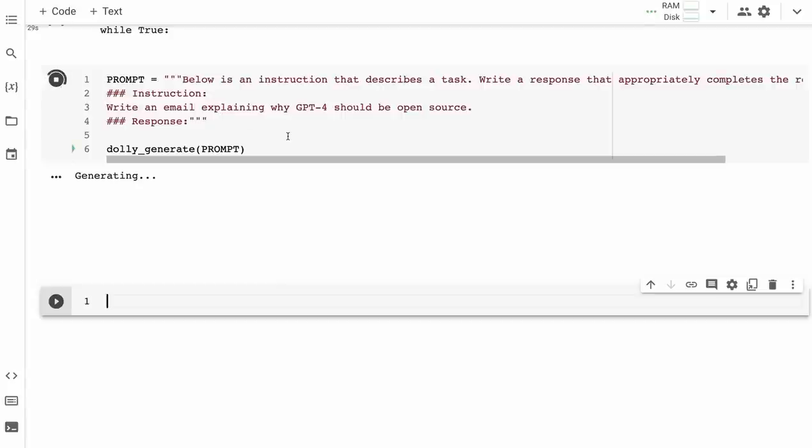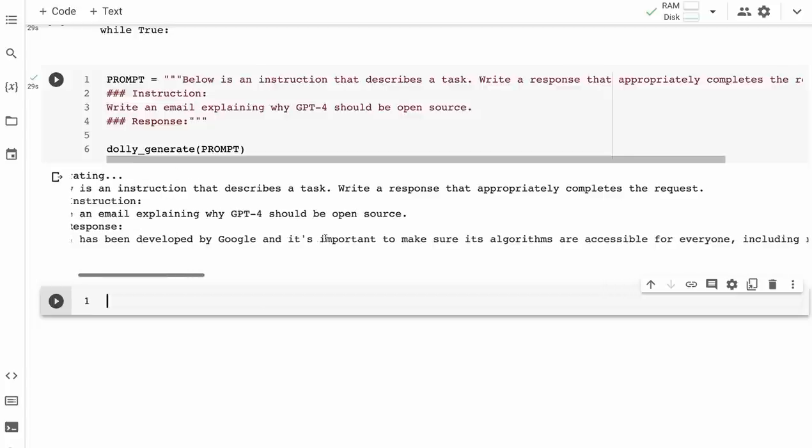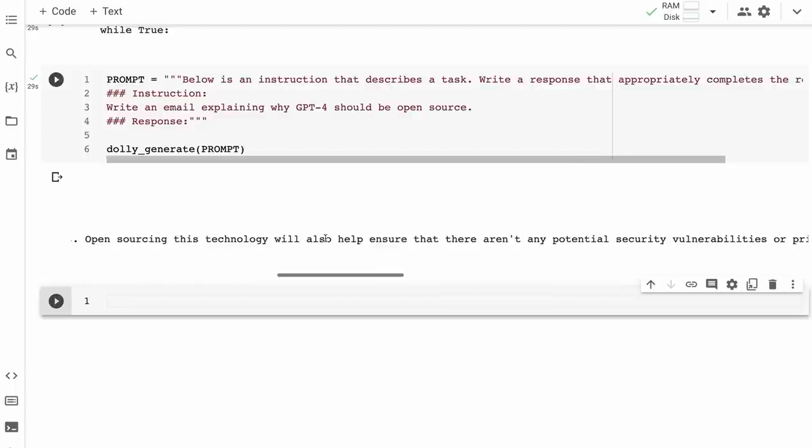Now you'll find that the generation speed is actually going to be pretty slow on this model, and you will need a pretty beefy GPU just to be able to get this running and get it working. Okay, so here's our result. Write an email explaining why GPT-4 should be open source. So GPT-4 has been developed by Google, and it's important to make sure its algorithms are accessible to everyone, including researchers who want to study them. So you can see that it's very plausible responses that we're getting here.